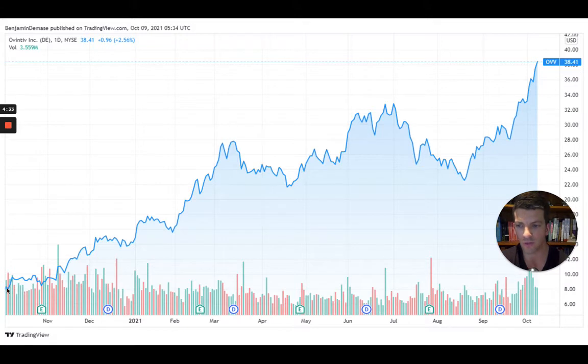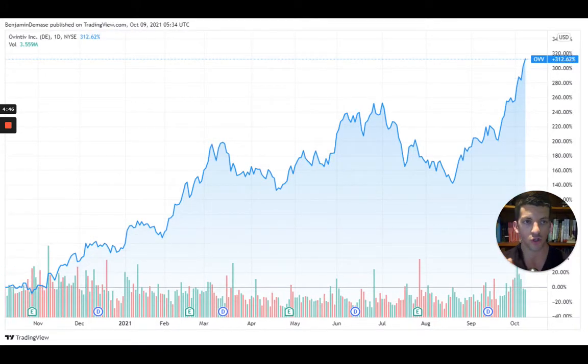Let's have a look. So obviously, over the last year, this is the price action coming at the end of 2020 and all the way through to where we are today. You can see massive price gains as the oil market has recovered. To put it into percentage terms, which is this chart, if you've held it for a year, you've tripled your money, okay, which is excellent.